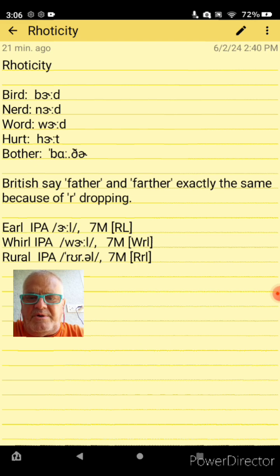Now, in the United States, I guess the majority of people will say rural. I myself have always said rural, like rural root. So with Earl, you have an R followed by a dark L. It's just 2 speech sounds. That's all there is, and they're both vowels. The dark L is a vowel.